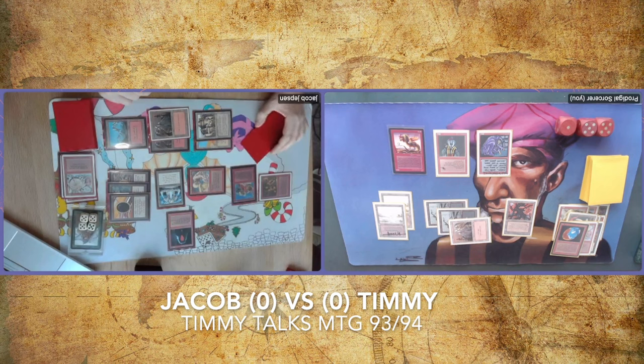I'm actually kind of fine with it. It's not perfect, but I'm kind of fine with that. Tapping four. Okay, there's a Nevinyrral's Disc. So remember, the disc can blow up my Rook Egg. That means I will get a 4-4 Bird token.